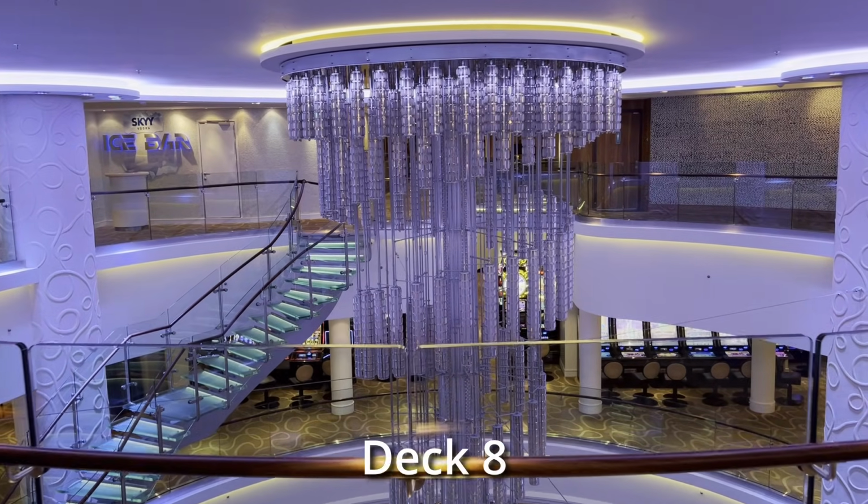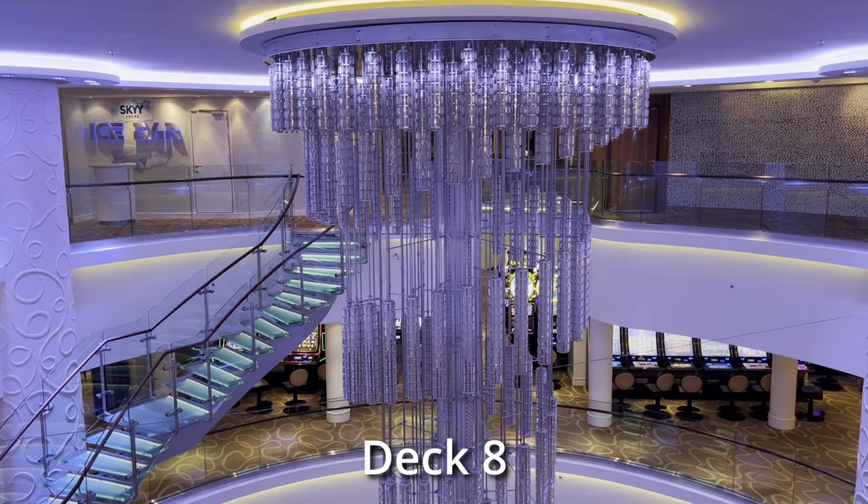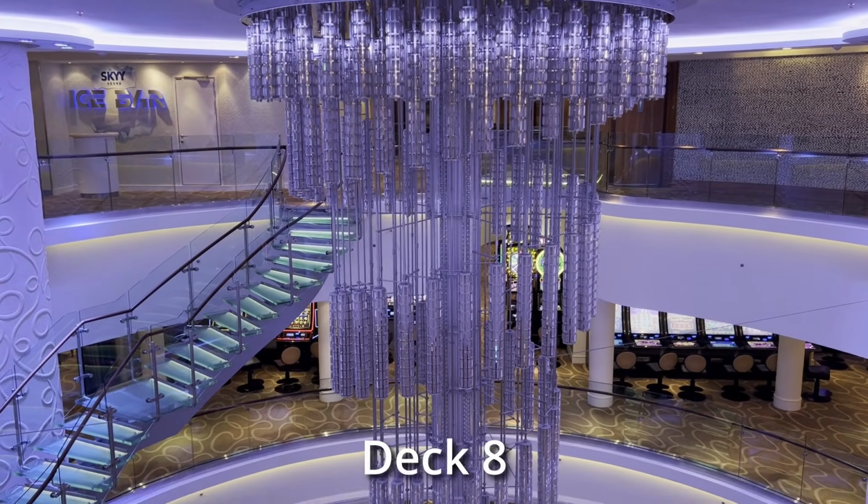Midship on deck 8, you'll find the giant chandelier. This chandelier lights up at night and looks really amazing.